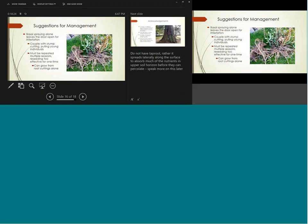My suggestions for management, honestly: I don't think the way honeysuckle grows fits with spraying, because they shoot out laterally and can spread for long distances right on the top of the surface. That's how they absorb so many nutrients that other species can't, and it makes them so competitive. It can't get down to the taproot that a lot of trees require.